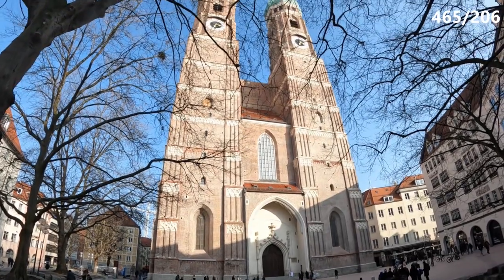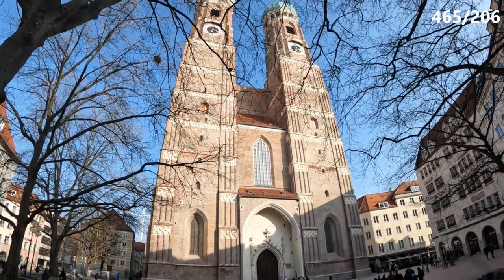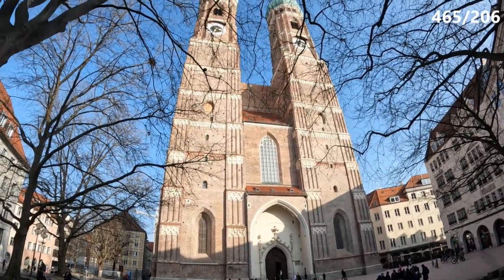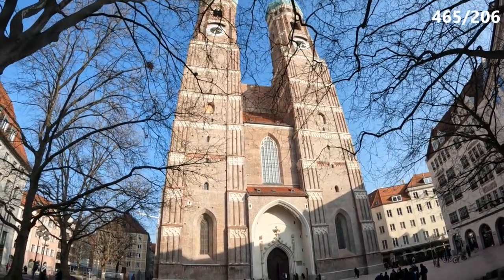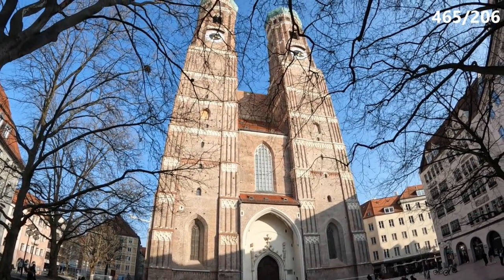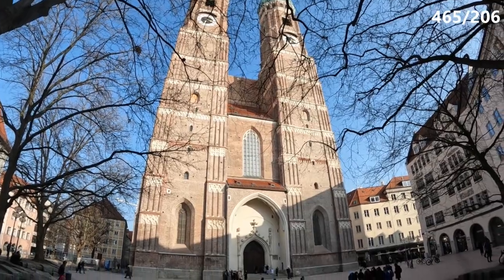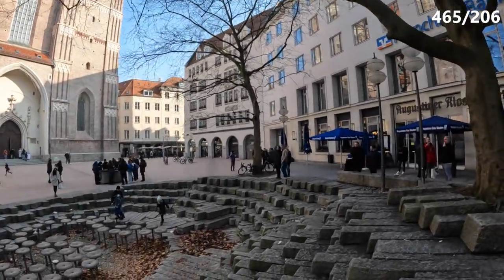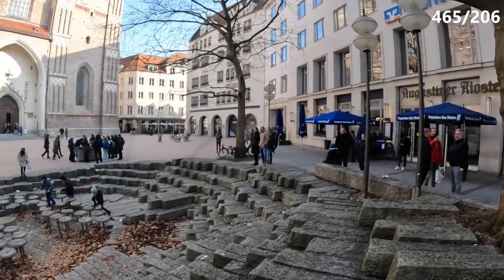Here we are at the famous Frauenkirche, or the Women's Church here in Munich, one of the most famous sites here in the central district, along with the Marienplatz. Quite beautiful. Not gonna go inside, just head to Marienplatz and see how many people there are now.